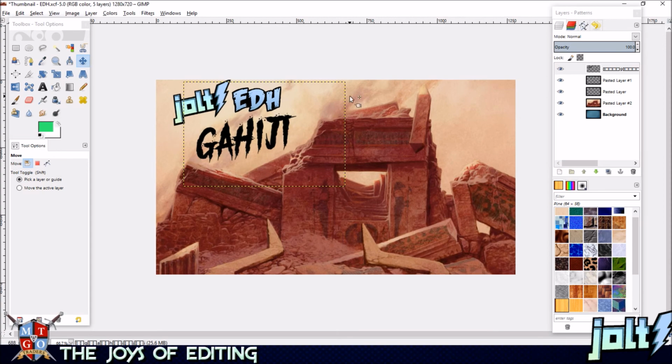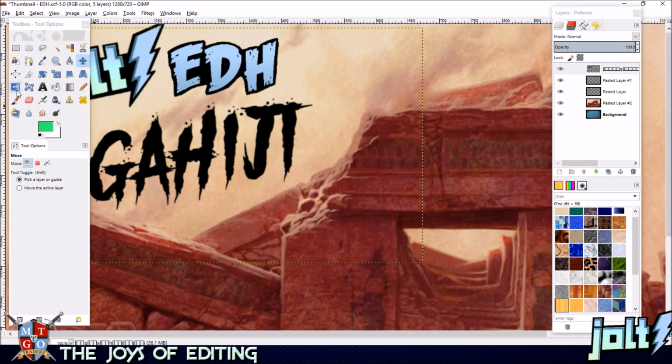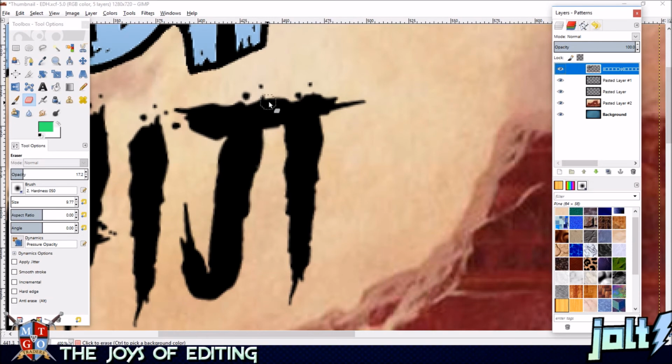It's perfect. And we're going to go in here and actually, the GAH looks fine, the I. The J looks a little, kind of runs into that I, so we're just going to get the eraser tool and just buff that up just a little bit. Make sure you highlight on the font part. Oh, make sure we turn it back up all the way. And we're just going to give it some nice little definition.